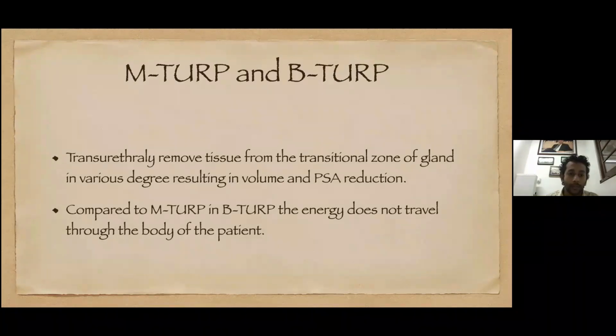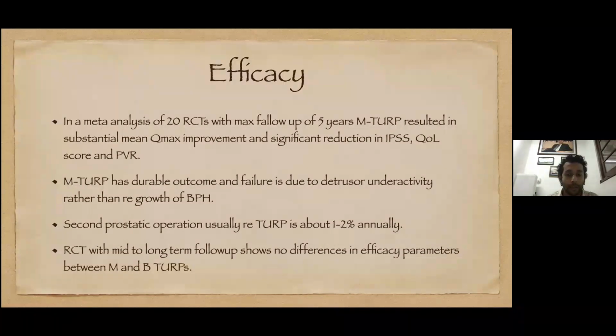Here, transurethral removal of tissue from the transitional zone of the gland in various degrees results in reduced volume and PSA reduction. Compared to monopolar TURP, in bipolar TURP the energy does not travel through the body of the patient. When we come to the efficacy of these treatments, in a meta-analysis of 20 RCTs with maximum follow-up of about 5 years, monopolar TURP resulted in substantial mean Qmax improvement and significant reduction of IPSS, quality of life score and post-void residual volume.